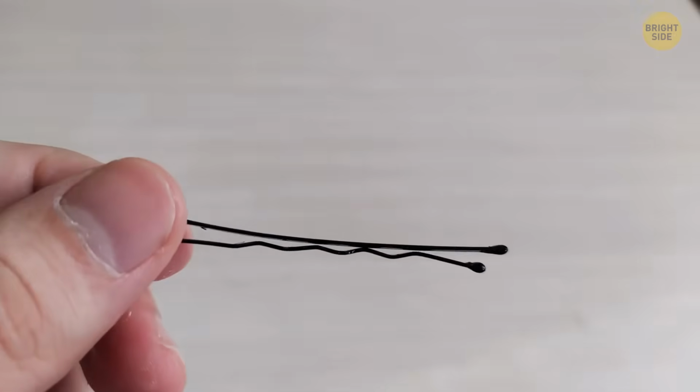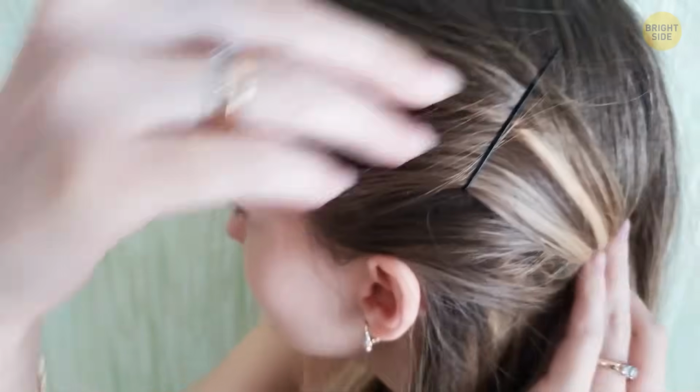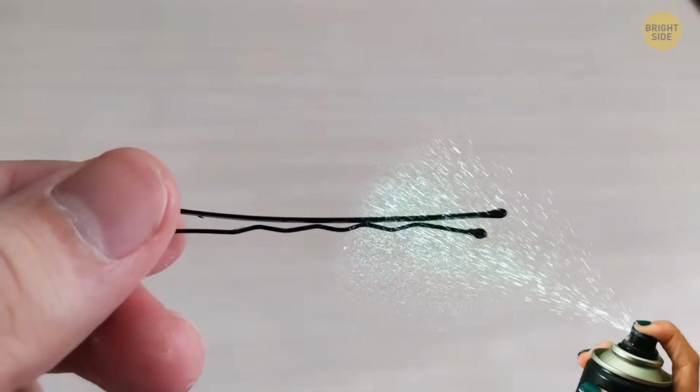Your bobby pins might not stay in place if the grooves aren't facing the right way. They should always be on the bottom, close to your head. Still coming loose? Put a squeeze of hairspray right onto the bobby pin before you put it in your hair.